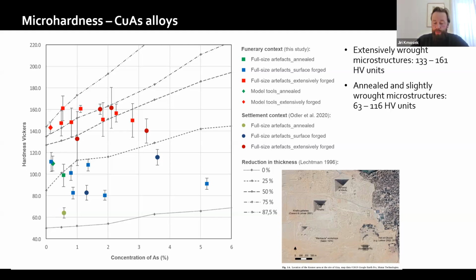All the analyzed tools from the settlement context came from the Koromer area at the site of Giza, as you can see here in the picture. The exact location is here. The other tools from funerary context come from the Abydos, Giza, and Aniba sites.